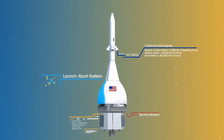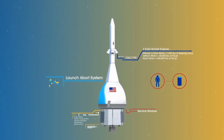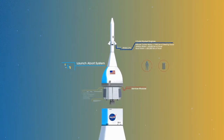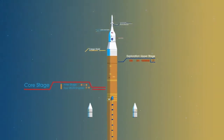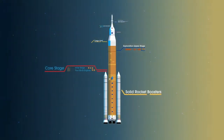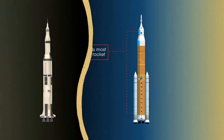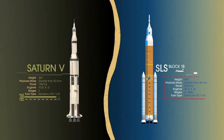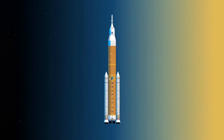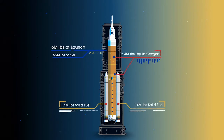wrong. To accomplish the task of launching our crew and heavy payloads, NASA is building the Space Launch System, comprising of a cargo hold, an exploration upper stage, a massive core stage, and 2 extended solid rocket boosters. Altogether, this is the world's most powerful rocket, and it exceeds the legendary Saturn V of the Apollo era in numerous ways. Sitting on the launch pad, the entire rocket, fully fueled, weighs just over 6 million pounds, 5.2 million of which is just the fuel.